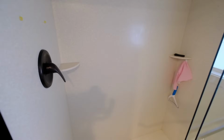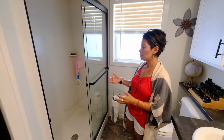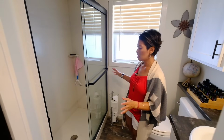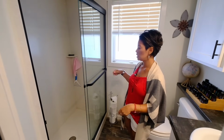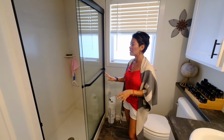The shower is great though. I love the shower. It's not a bathtub, but it works, and it's just very easy to clean. So we put our things in here and we just clean it up really quickly, squeegee it off, and we hang our towels here. So it's just super simple, clean, and no fuss.